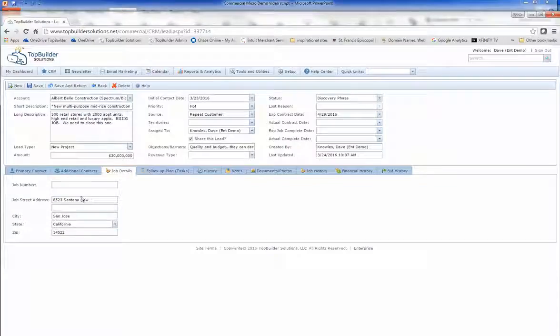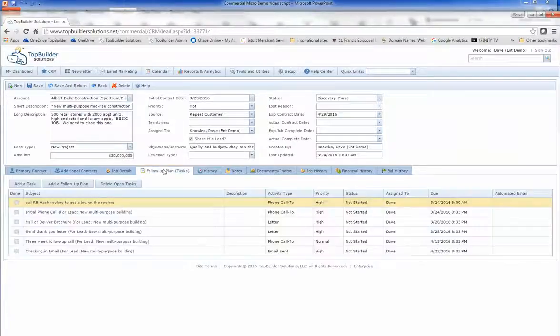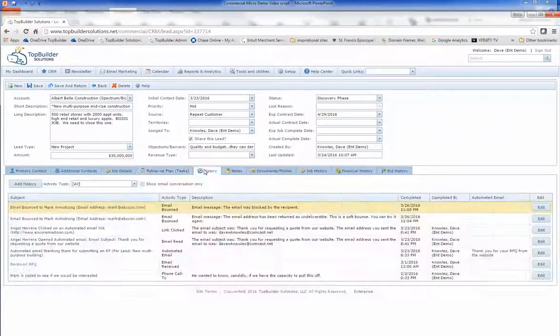Details of the job, where is it? Again, the next steps or the follow-up, the history behind this job and the account. We got some emails that bounce back here. We want to know about that. That's good because that email may be a reminder that their bid is due or about to expire. And if it came back, we might want to know about that and pick up the phone and call them.